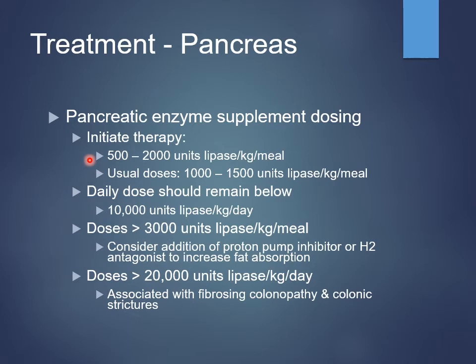So what if they're not gaining weight? If they're still being malnourished, that could be one thing. What about the stools, though? If they're not digesting all those fats, guess what? It's going to come out as really foul, nasty stools, diarrhea. These are things that would key you into, I probably need to increase the dose of lipase I'm administering to them. That's why we dose them lipase.